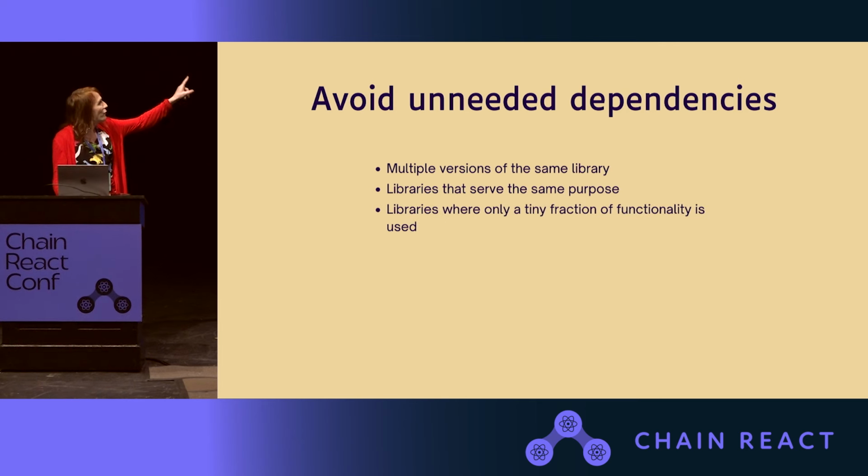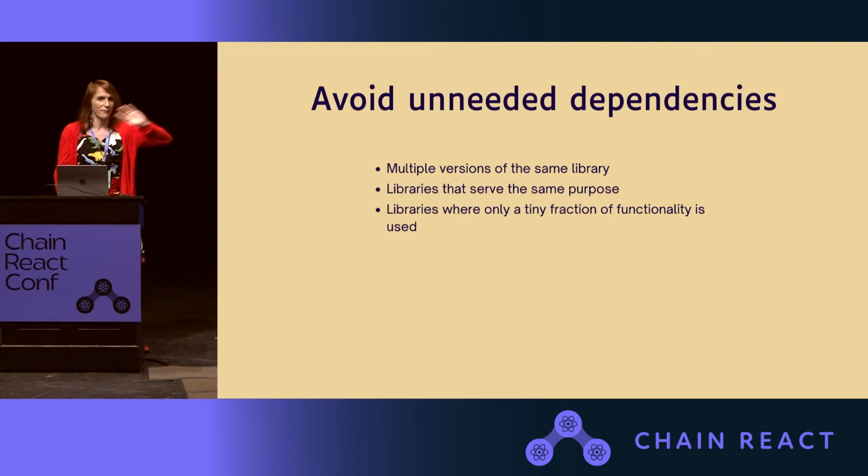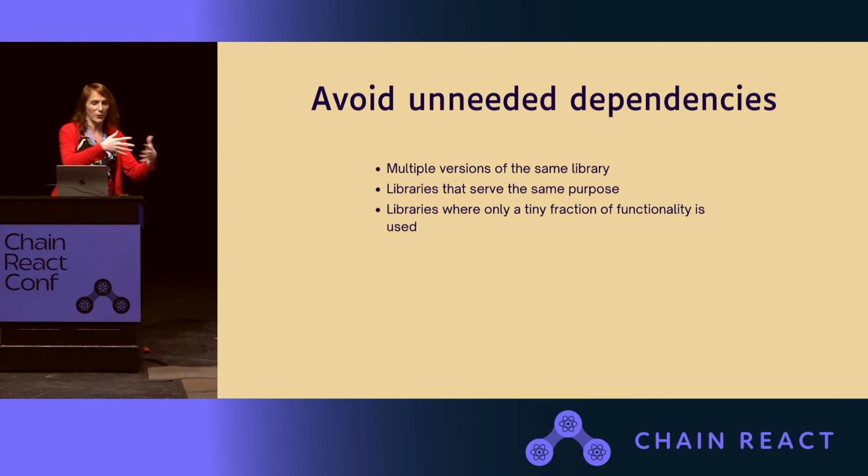Libraries where only a tiny fraction of functionality is used. This can be kind of hard to determine at times. I would argue that Moment is a good example of this, where you might just need to know the day of the week of some date, but you're loading in a lot of code in order to figure that out. date-fns is an amazing example of a library that is counter to this, where you can import just one specific function, and it'll only load that code that you need.